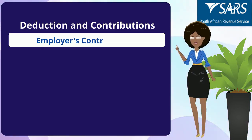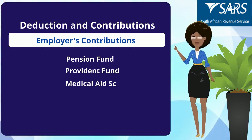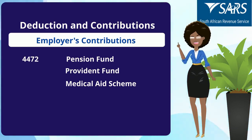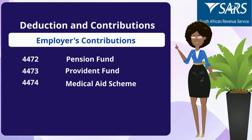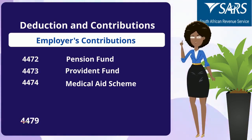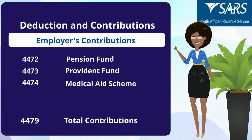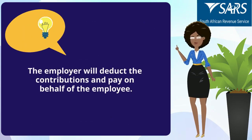You may find that employers contribute towards your pension, provident fund, and medical aid funds. The pension fund contributions will be reflected on your IRP5 certificate at Code 4472, provident fund at Code 4473, and for medical aid funds contributions at Code 4474. You will also find Code 4479 at the bottom of this section of your IRP5 certificate. This code reflects the total contributions made by both the employee and employer towards all these codes. Remember, the employer will deduct the contributions and pay on behalf of the employee.